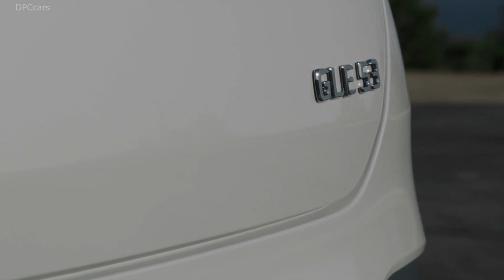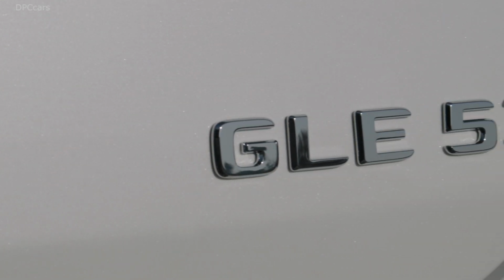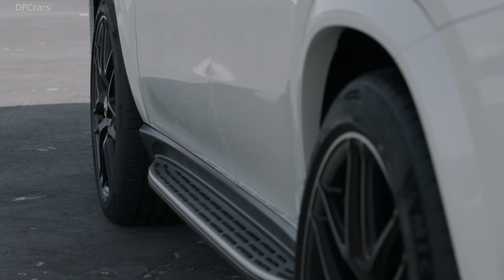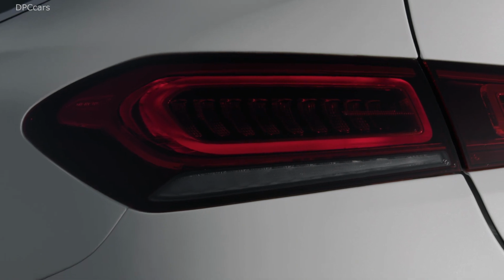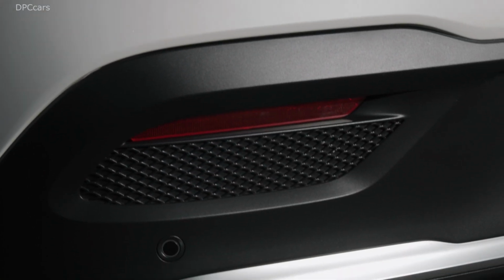a bit. Mercedes tells us the Coupe hits 60 miles per hour in 5.2 seconds and maxes out, governor limited, at 155 miles per hour. Of course, the new GLE 53 gets the full Mercedes digital makeover inside, including the latest MBUX infotainment setup with AMG specific displays.